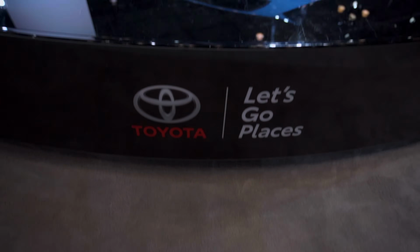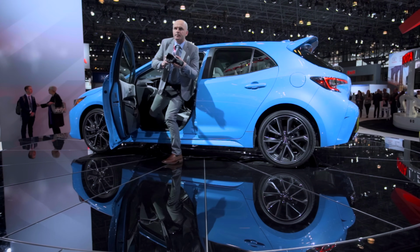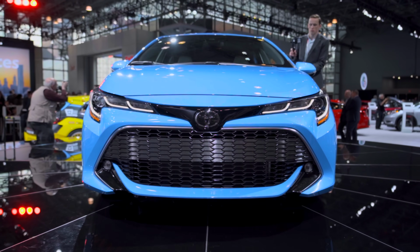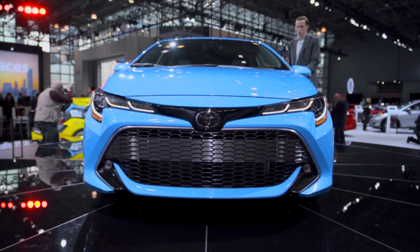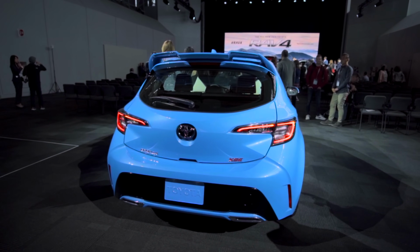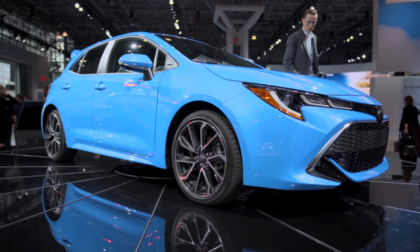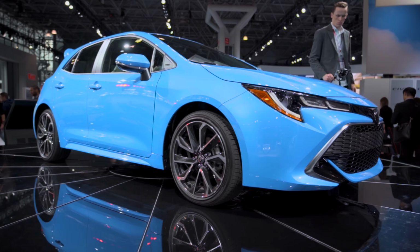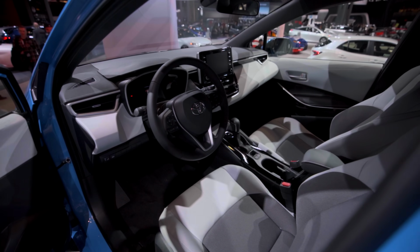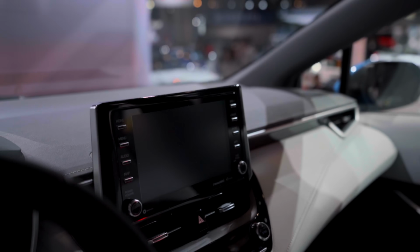And finally, our favorite car of the show, which might come as a surprise, is the new Toyota Corolla hatch. Not only is this a pretty damn good looking redesign of the Corolla, but it's also a very important step in the right direction when it comes to reclaiming the fun to drive nature of Toyotas of yesteryear. This of course means it's available with a brand new 6-speed manual transmission, and not only that, it comes standard with Toyota's next-gen safety suite.